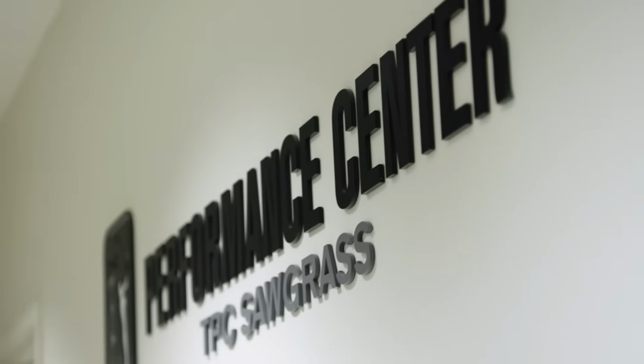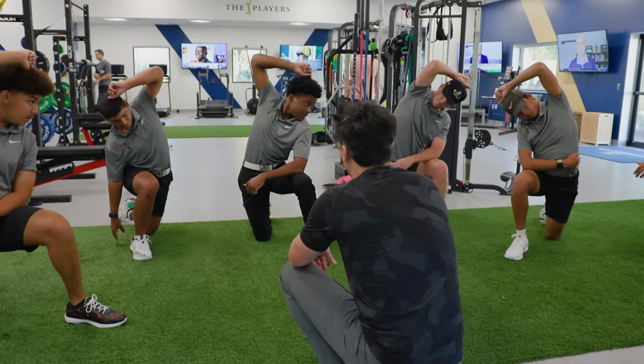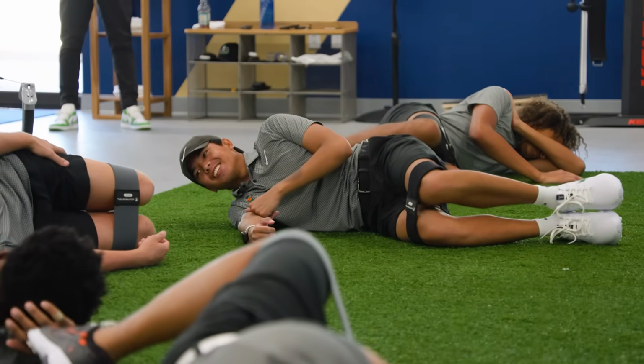Welcome everybody to the fitness center of the Performance Center here at TPC Sawgrass. We'll go through some stuff I do with my tour players, my LPGA Tour players, to get them ready for a full day of golf. Oh yeah, glutes are gonna be burning.